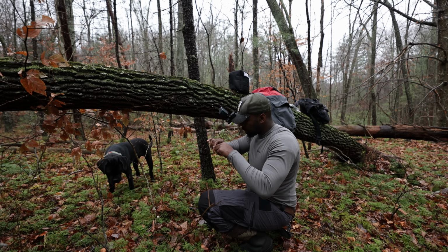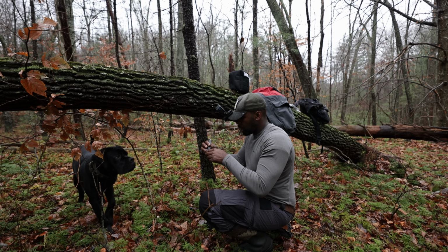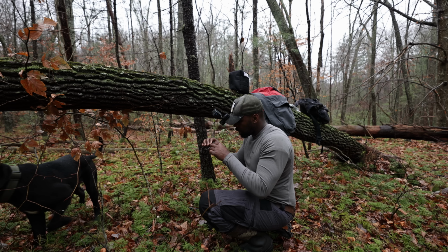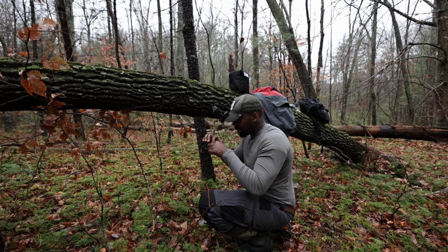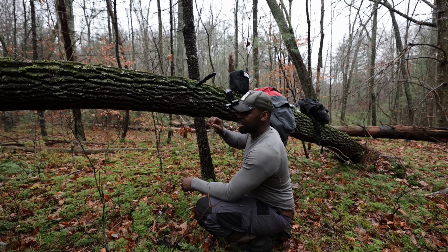Oh man. That ain't good. My knife already done broke. Gosh darn it, Temu.